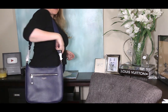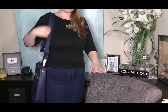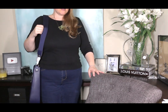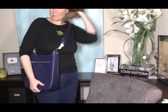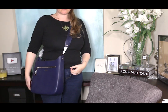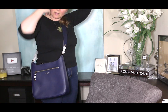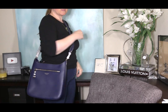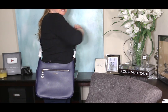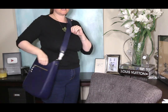Again, I'm 5'3". That's how it looks on me. And the strap can be longer or shorter. Not sure if it's long enough to be crossbody. Yeah, I think it would be. So it's long enough there, and it can be made longer. So I think it's definitely long enough to be a crossbody bag, which is kind of what I was thinking for it. Do you wear it on the side, or do you wear it more in the front or on the back, or any of those? I guess any of those, huh?